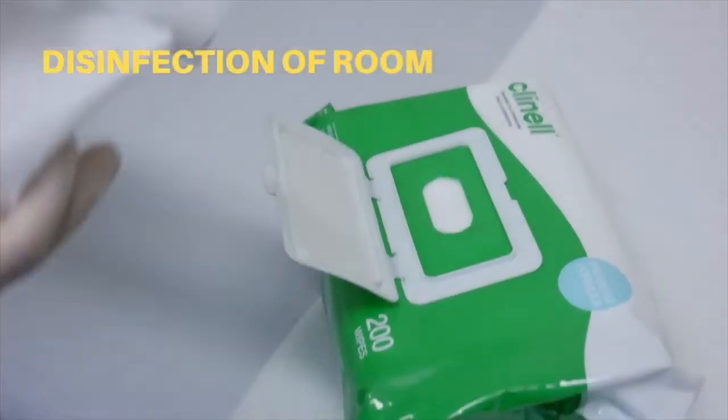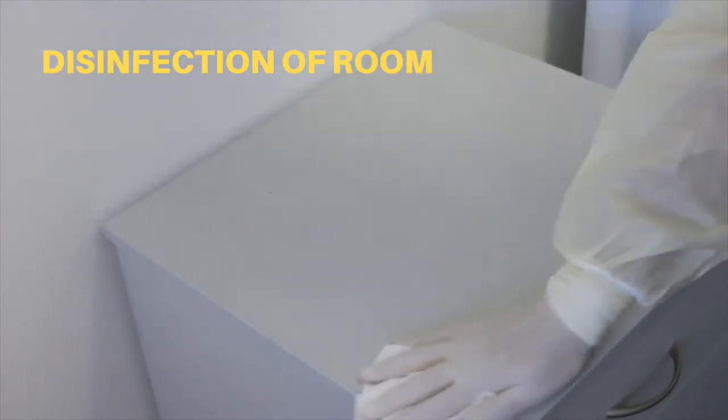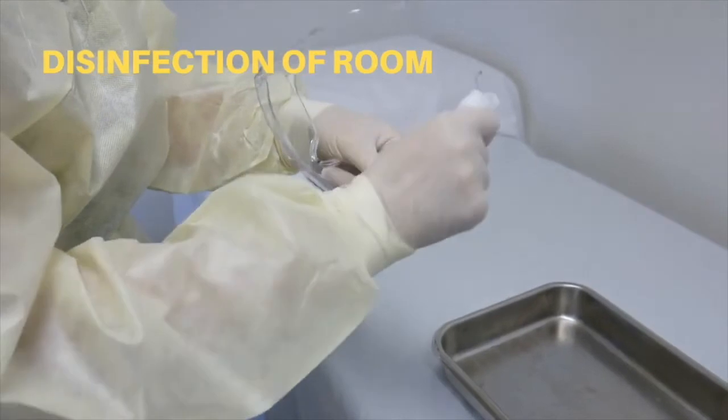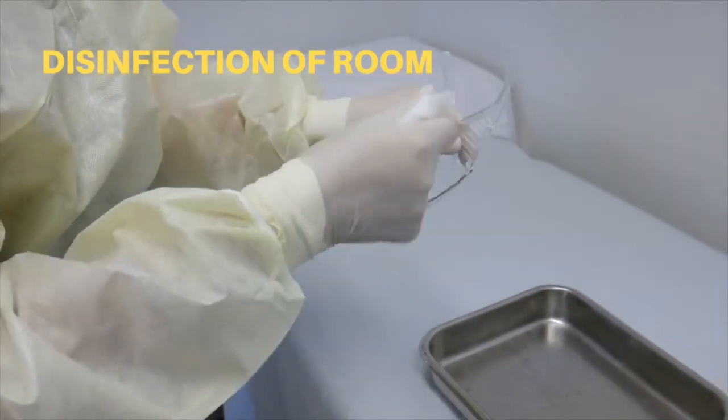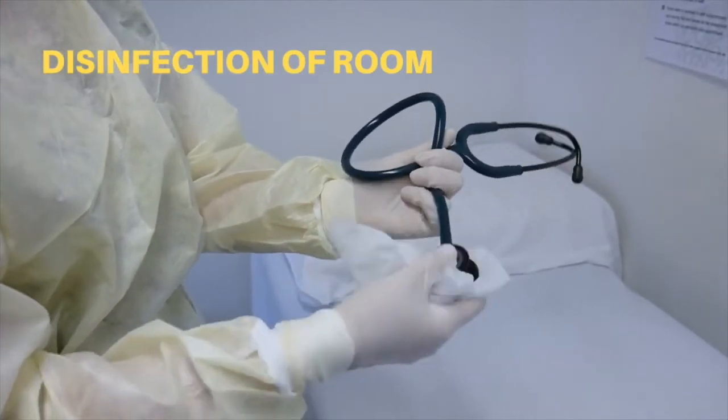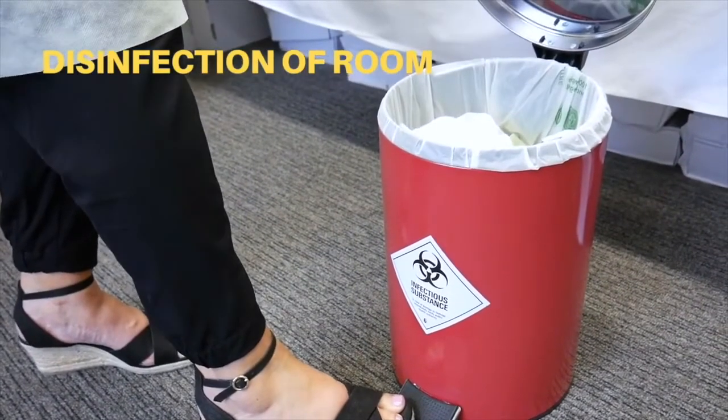After the patient has left, wear gown and gloves and wipe down all hard surfaces with a virucidal disinfectant. Reusable eye protection and medical equipment that has touched the patient must be wiped down with a virucidal disinfectant. Dispose of wiping agents in a clinical waste container.